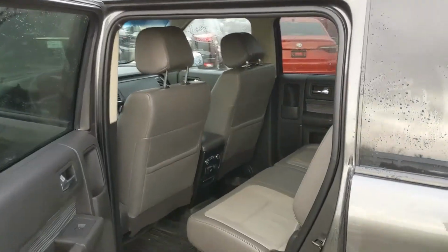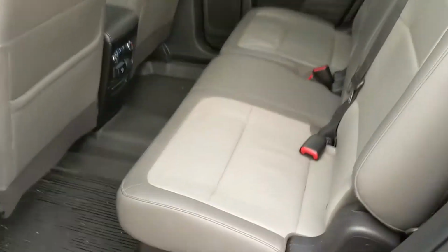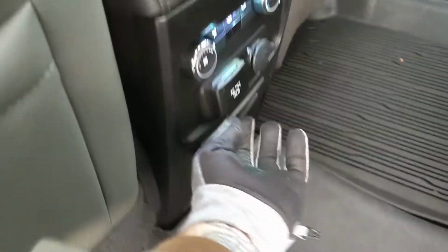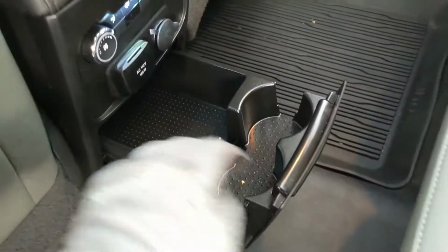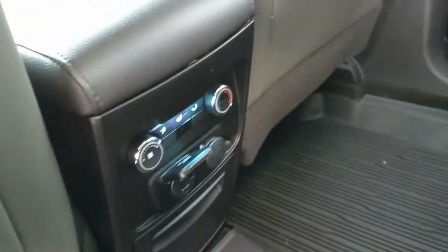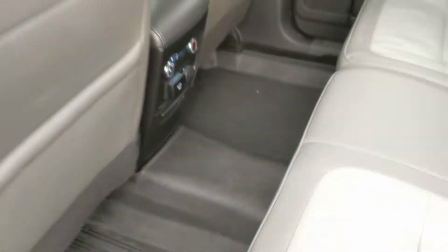And now looking in the second row, where you have seating for 3 with a nice full leather interior, and in the middle you have fold-out armrests with 2 cup holders, as well as 2 more cup holders down here with a little storage compartment there. And you have your rear climate controls here with a 12-volt and 110-volt power outlet, so that's always nice too. And fitted rubber floor mats throughout the vehicle.